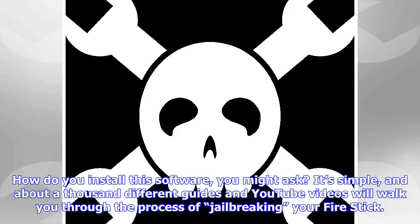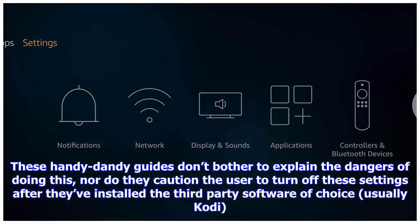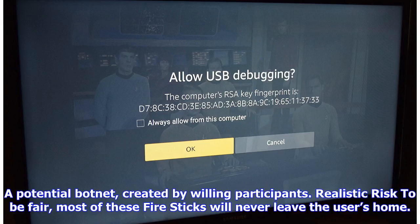It's simple, and about 1,000 different guides and YouTube videos will walk you through the process of jailbreaking your Fire Stick. All you need to do is go into Developer Options and enable Apps from Unknown Sources and ADB debugging. These handy-dandy guides don't bother to explain the dangers of doing this, nor do they caution the user to turn off these settings after they've installed the third-party software of choice, usually Kodi. The end result is a whole community of people using Amazon Fire TV Sticks in development mode, where anyone can connect to these devices over the network and gain full control over them. A potential botnet, created by willing participants.